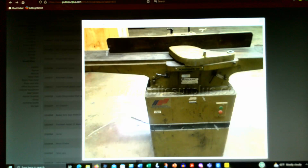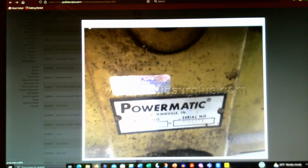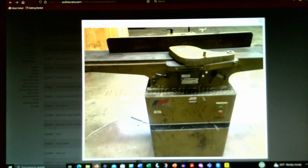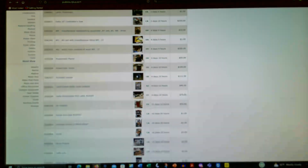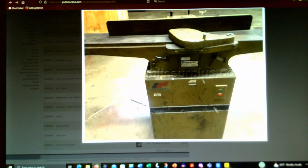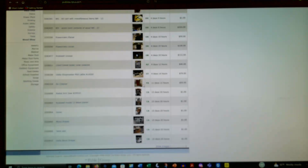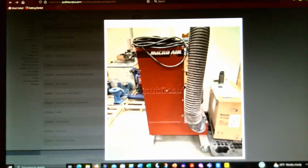Get a load of this old Powermatic jointer here. You get to see how old that thing is. And so some sellers on this website take better pictures than others, so you really have to know what you're looking for. So if you live in the areas like Ohio, Arizona, Utah, look at these prices, $40. Like this old Powermatic jointer is going for $100. If you wanted to buy that new, it'd be probably a couple thousand or more. So if you know what it is and you know what you're buying, it could be a great deal. So if you live nearby, because they don't ship things here, but you have to read the descriptions.